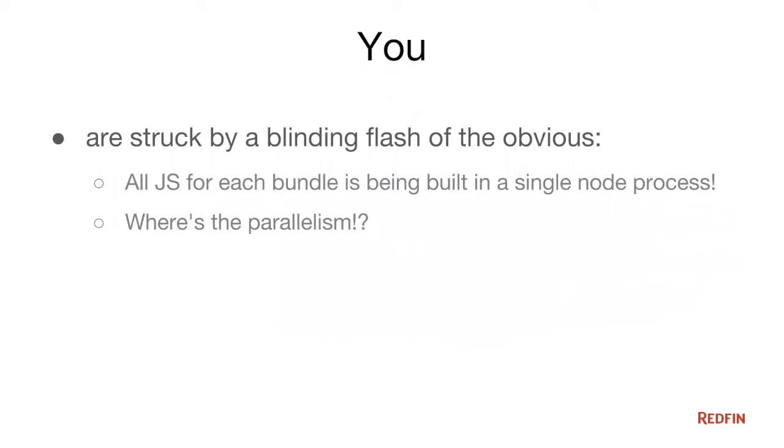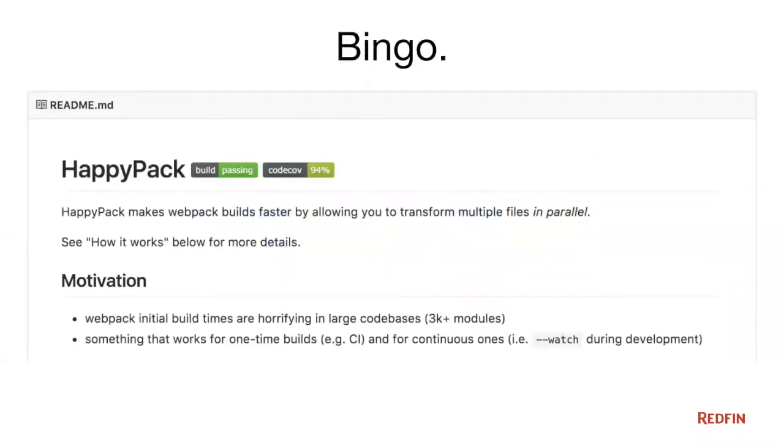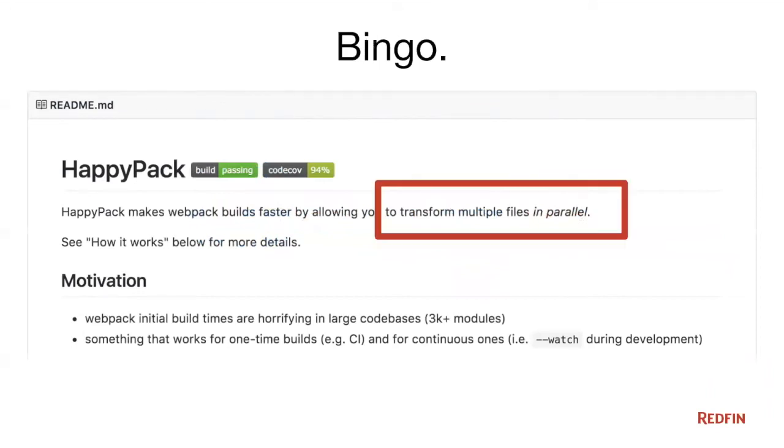Where's the parallelism? You ask your friend Google, hey, I'd like to build some stuff in parallel with Webpack. And it says roughly, use HappyPack, dummy. HappyPack makes Webpack builds faster by allowing you to transform multiple files in parallel. This is exactly what we want.